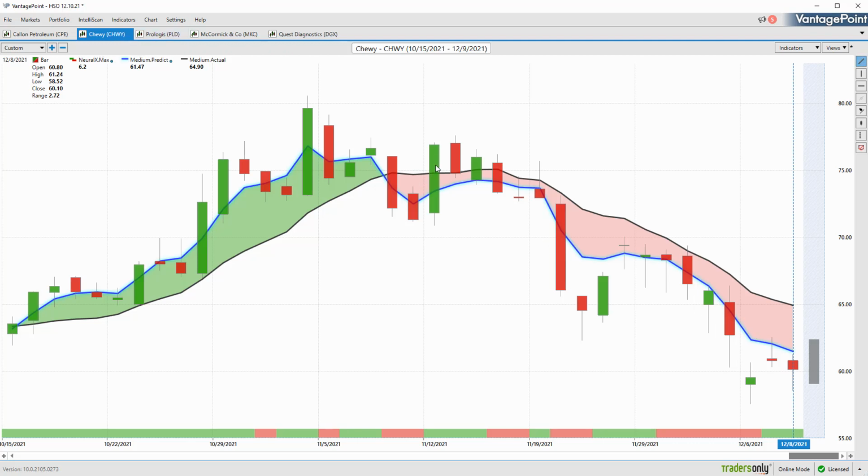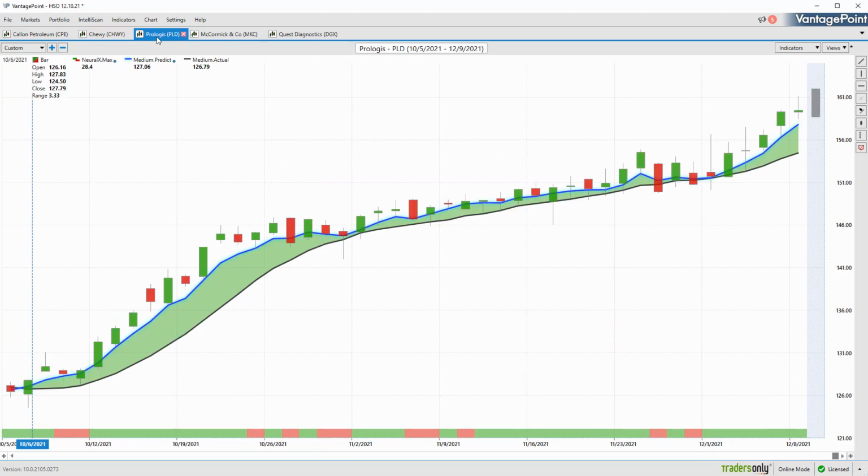So again, really aggressive drop here, and it's making it very clear as far as the areas that you'd want to avoid as a trader. You see about a 20% drop there. Now, here's what's interesting. Here's PLD, right?